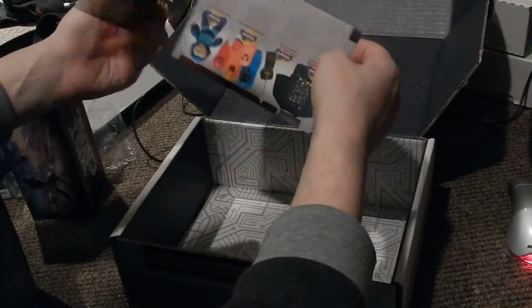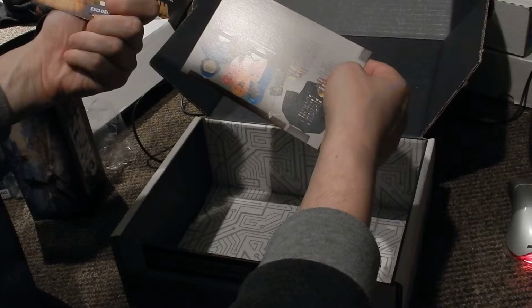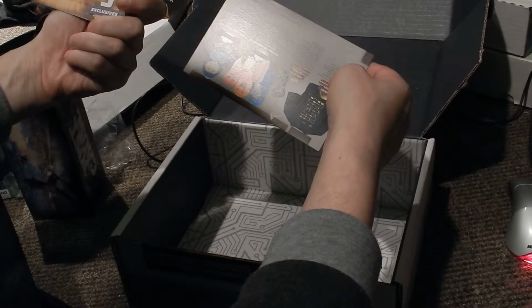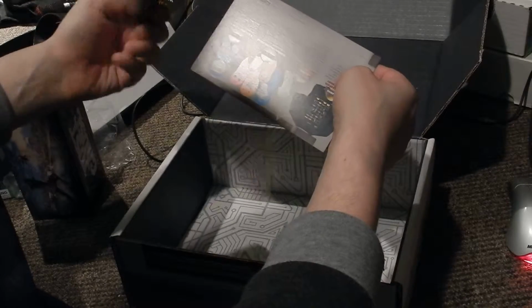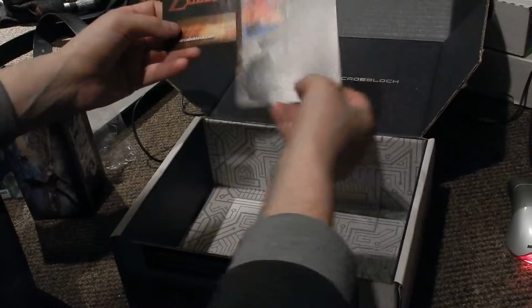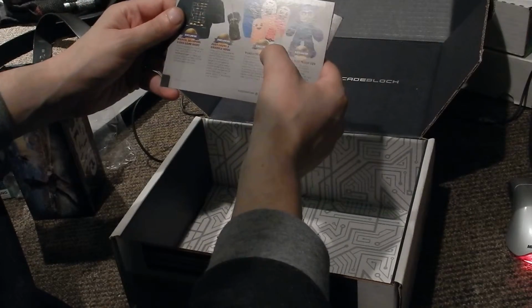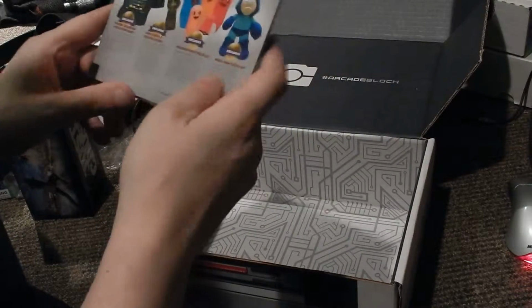Along with some items from Assassin's Creed. This April, arcade blocks coming items from Borderlands. Hmm. Next month will be... Oh, if I would have taken them all apart, I would have noticed. Pokemon. It is Pokemon nesting dolls.